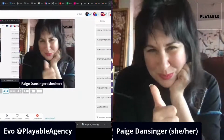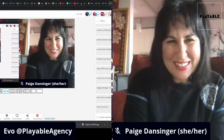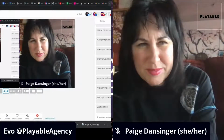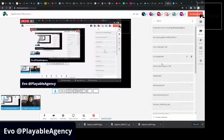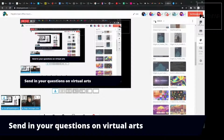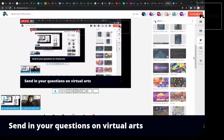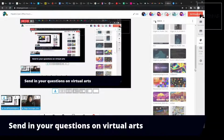Now with OBS, you can also see a little bit of the inside out of a multicasting experience. So instead of what we're seeing right now on our screen with OBS, I'm going to show you the back end of StreamYard just a little bit. As you can see here, I have different banners that I can put up. As we've been talking about multicasting and sending in your questions, that's what this looks like in the tool we call StreamYard. StreamYard I pay for as a service for HD multicasting because I can build a show package here. I can add my logo, in this case, the Playable logo. I can change these overlays, which you can see here. So I could go to any number of things.